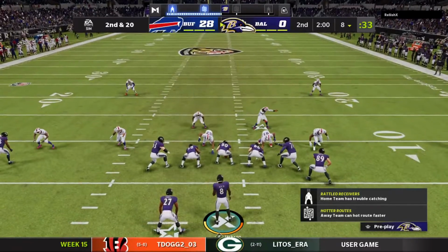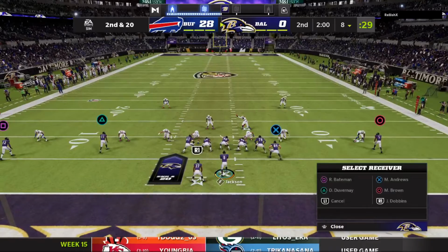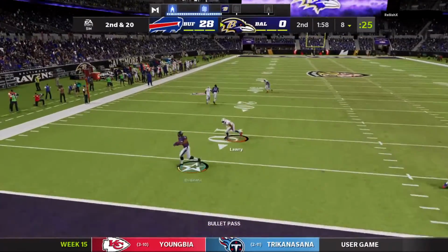Coming up at the half, a reminder, we go back to Orlando to check in with Jonathan Coachman. He'll have a look back at our first half as well as a look ahead to what's coming up later this weekend. Throwing on second and long.